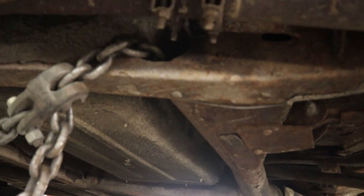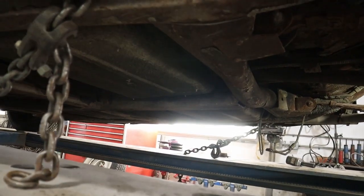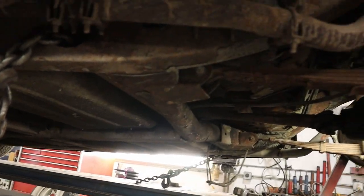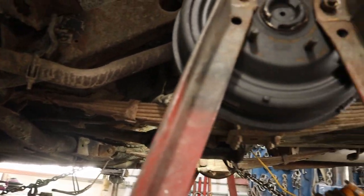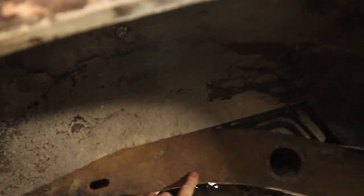So, what Al has done here is run the big heavy chain through the cross member here and tie it down to the racks. Now the car can neither move back nor up. So that's gone a long ways towards stabilizing the car. Just like with machining, the setup is most of the job. We got the come along holding exhaust out of the way. And here's the area of concern.